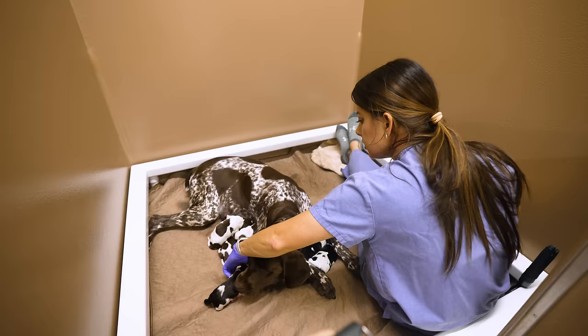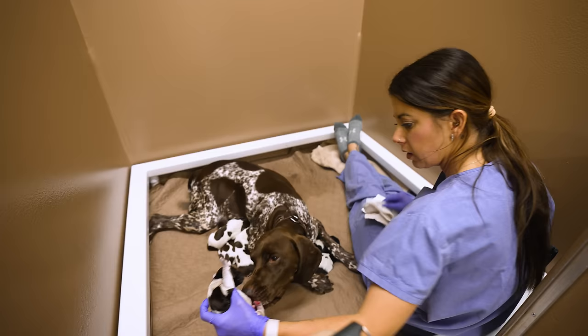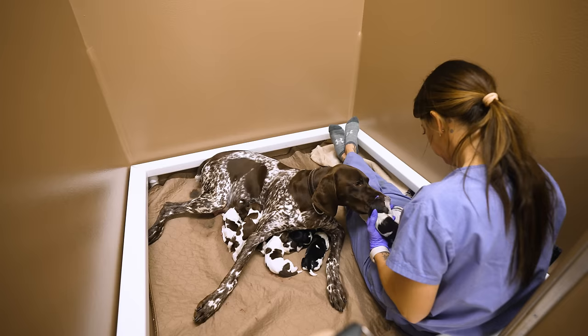Yeah, we're gonna have to clamp that, it looks like. Those umbilical cords are bleeding a little bit. I'm gonna go ahead and grab a clamp. Let me see. Gonna go ahead and put a little pressure on first, and then if we need to, I will go ahead and use the hemostats and clamp it. Just a minute. I think it's about done. Hey, hey.